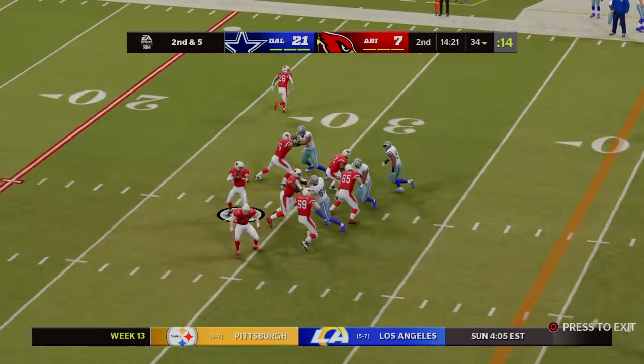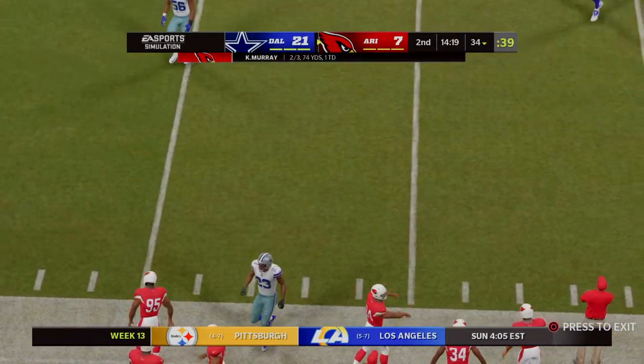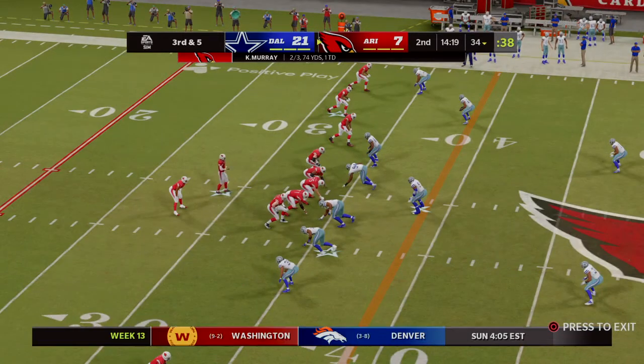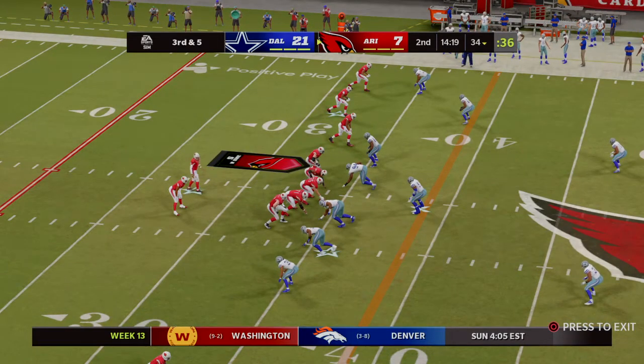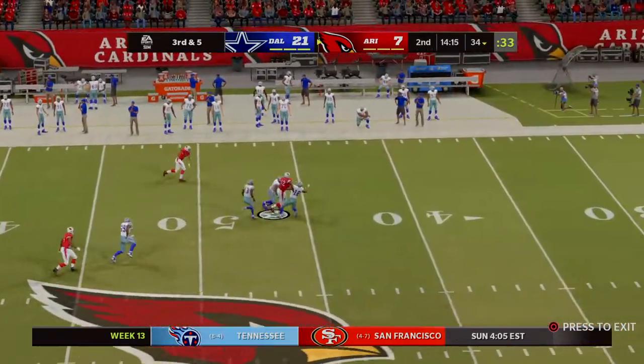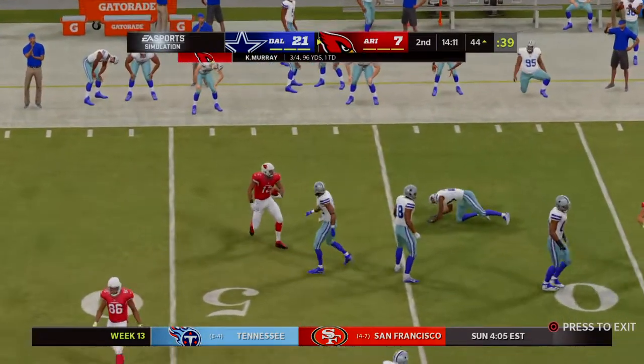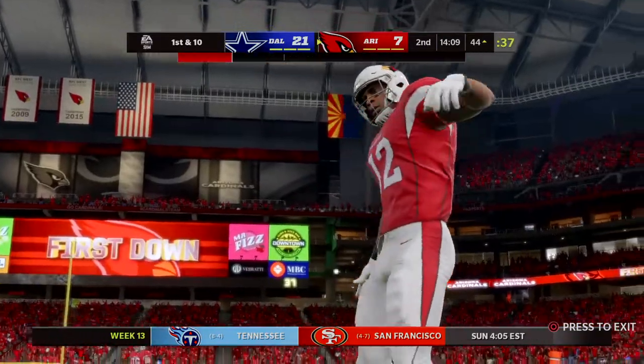2nd and 5 now. Murray. And this is going to be incomplete. Some of the fans here don't seem too happy about what we've seen in this first half. No, not at all, and I understand why. They look lethargic, out of sync, and it shows on the scoreboard. And he'll find Hall. And they're going to have this across midfield and inside the 45.